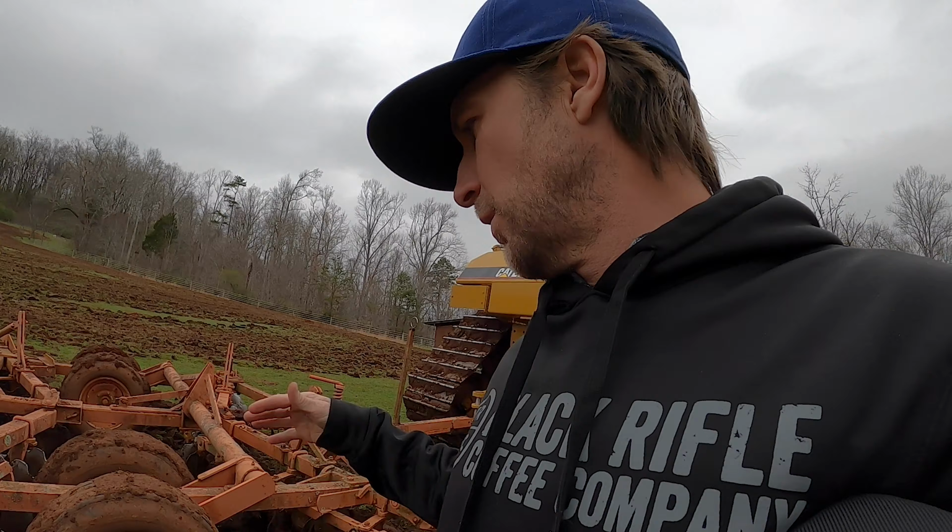What else we got? We got a bunch of berry bushes going in right here. This whole area, we got blueberry. We got natural blackberry, of course, back there, so we didn't have to worry about that.